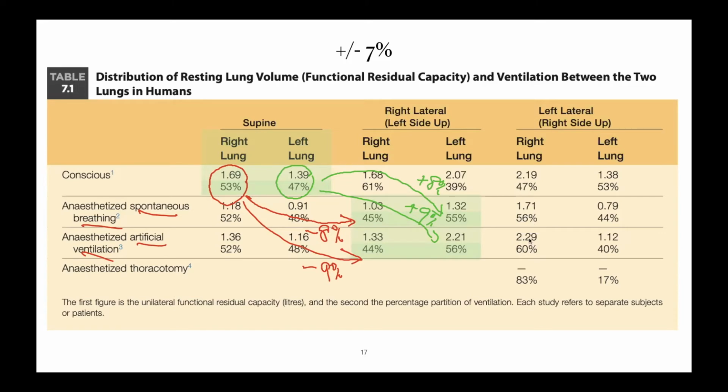You can do this exercise for this side, but you can see that over this side, there is a much wider range. If you've got the left lateral side, which is your right side up, it means that now your right side is your non-dependent, and remember that when it's the non-dependent during anesthesia, it will get more of the ventilation. So this side will increase, by 3% here and by 7% here. Whereas your left lung, in the left lateral position, is now your dependent side, it decreases by 3% and then decreases by 7%.